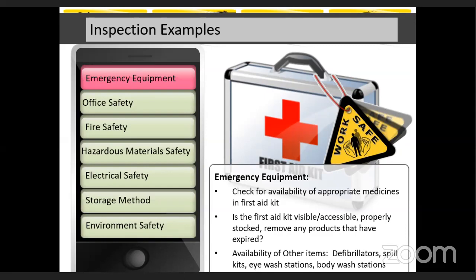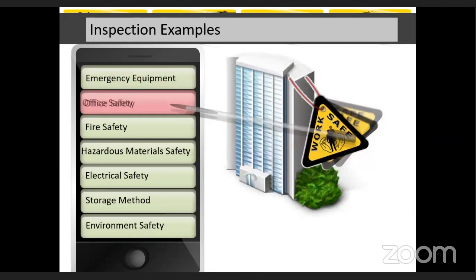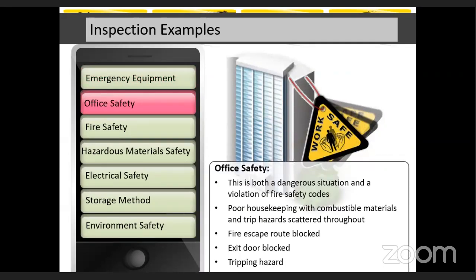Then availability of other items: defibrillators, spill kits, eye wash stations, body wash stations. All these must be available. Okay, we look at office safety. For office safety, what are we to look for?